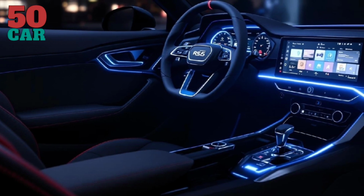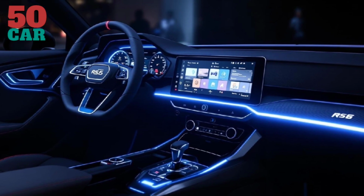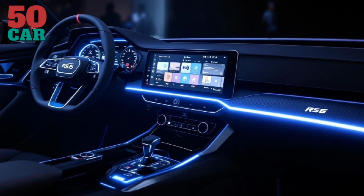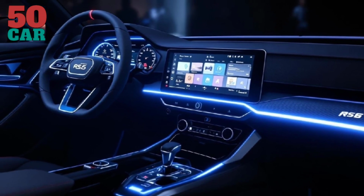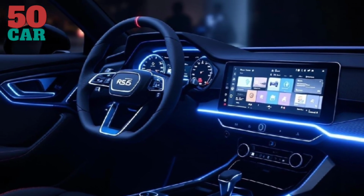Step inside and you're welcomed by premium Valcona leather, carbon fiber trims, and Audi's Virtual Cockpit Plus. Two stacked touchscreens handle everything from climate to infotainment. The front sport seats are heated, ventilated, and supremely bolstered. Rear space is generous, cargo room abundant.